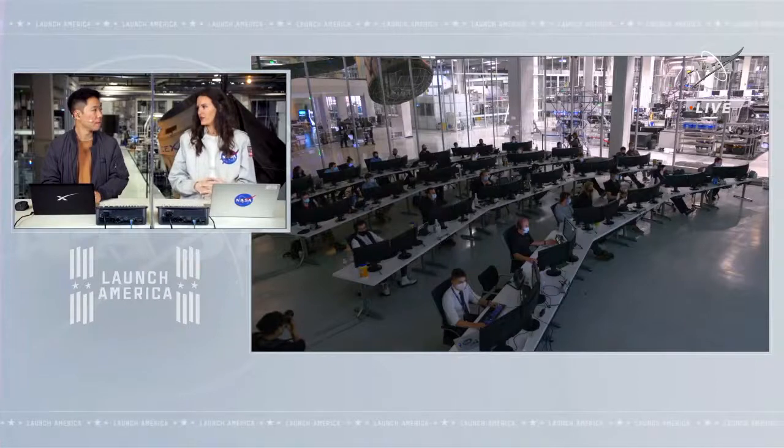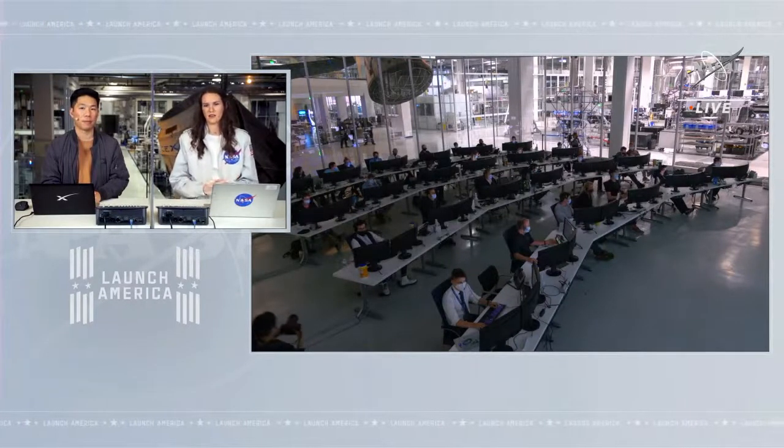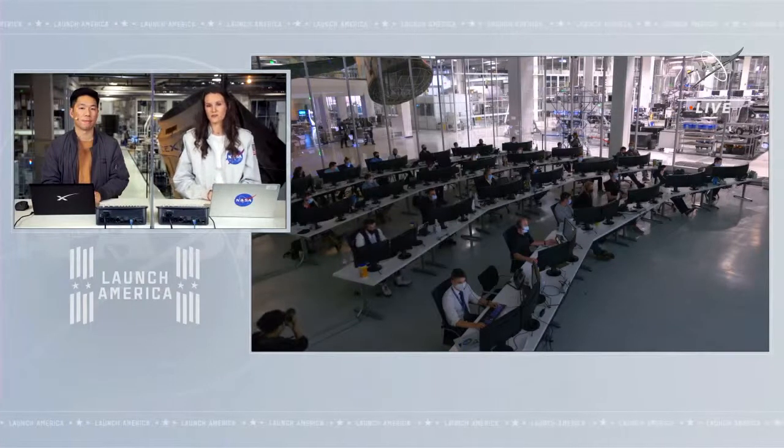Things are really moving quickly now with the start of entry, descent, and landing, a lot of milestones happening. So we hope that you'll stay tuned with us for all of those.